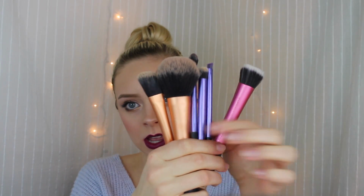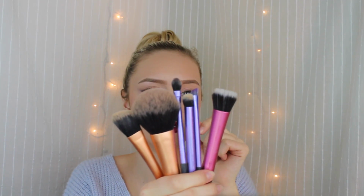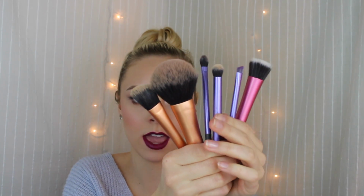Okay, so another brand of brushes that's really good and cheap and you can buy at drugstores is the Real Techniques brushes. These have been my day one brushes. These were the first brushes that I started out with. Actually, that's a lie. My Eco Tools brush was my very first brush, but I'll get to that in a second. But these I've had forever, and they have been my go-to brushes.